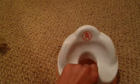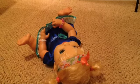And when she's on it, she'll make potty noises. She'll say, like, tinkle, tinkle, tinkle. She'll be like, I'm a big girl. And when she gets off, she'll say, don't forget to wipe. So she says stuff like that.